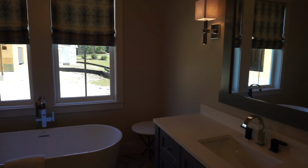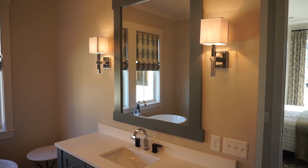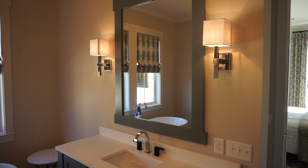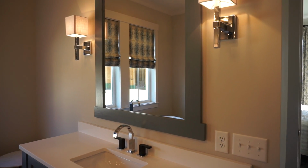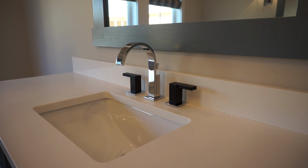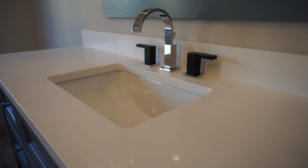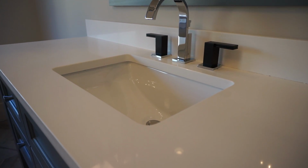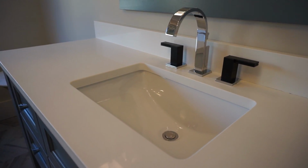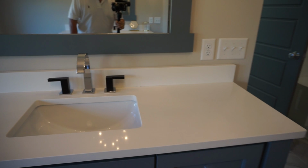Big, big framed mirrors, beautiful light fixtures. That's what you see in these top of the line, beautiful custom homes, distinctive bathroom hardware. You know, building products have just changed and changed over the years. Again, this is a quartz surface with an undermount porcelain sink. Notice the rectangular shape. That's your contemporary style these days.